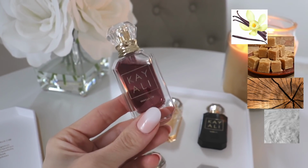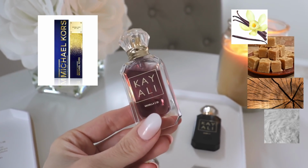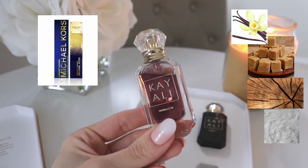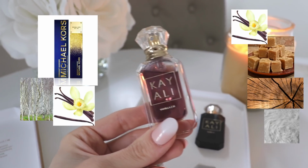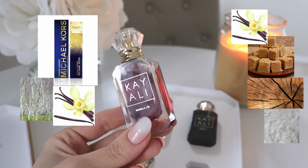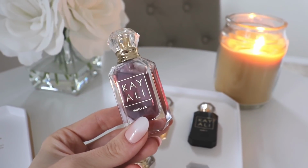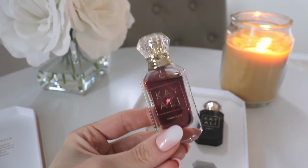This one reminds me a lot of Michael Kors Midnight Shimmer, which I also have. Midnight Shimmer also has some of those ambery woods. It's got vanilla, it's got some floral notes. It's very, very similar, almost to the point that I don't know if it would be worth having both. It's different from Whispers in the Library. That one is more woody. This one is more vanilla.